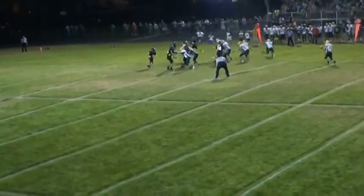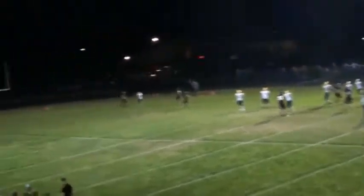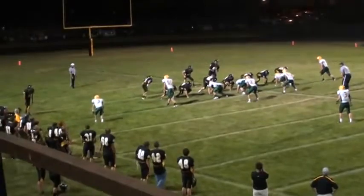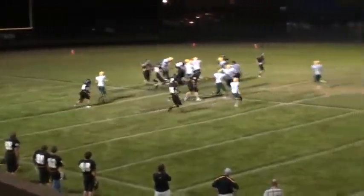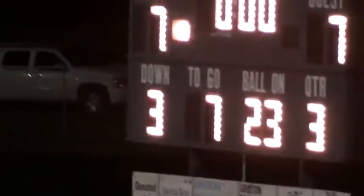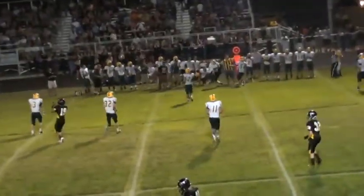Toby Carter back to receive. Lawrence punt and bounce. Roncalli's got to be careful. Still tied 7 apiece. 2nd and 7 here for the Tigers on their own 23. Second game of the Hub City Bowl. So out of the shotgun to start the third quarter.